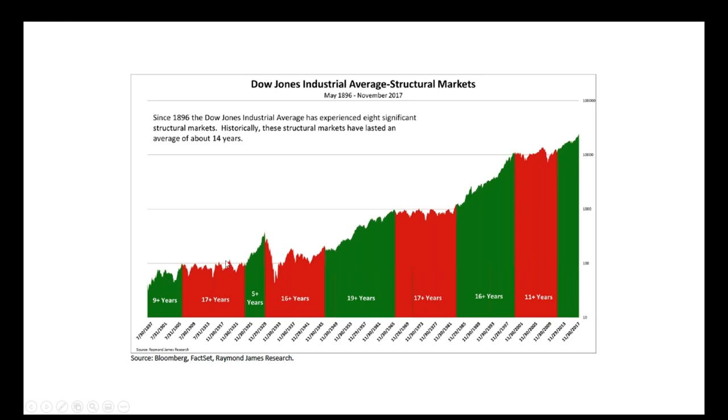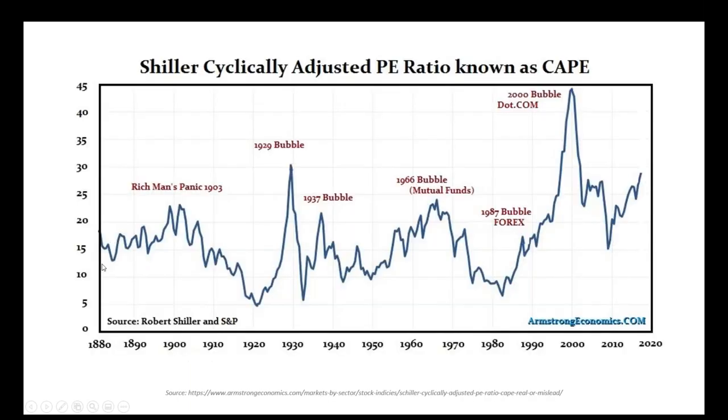Sideways. The market didn't go down. I mean, it went down and up, down and up, down and up, but it went sideways, sideways, sideways. After 12 years, 13 years of bull market, guess what we're looking at over the next? And why is that important?